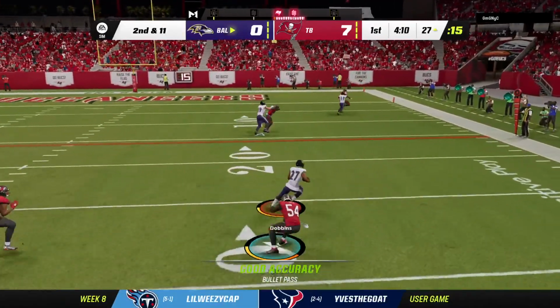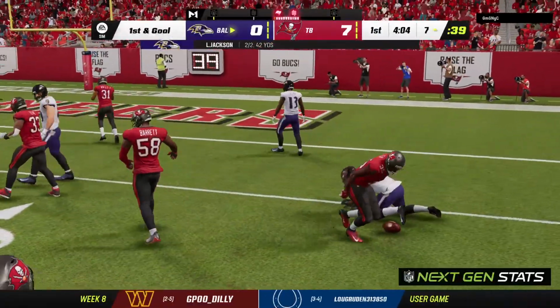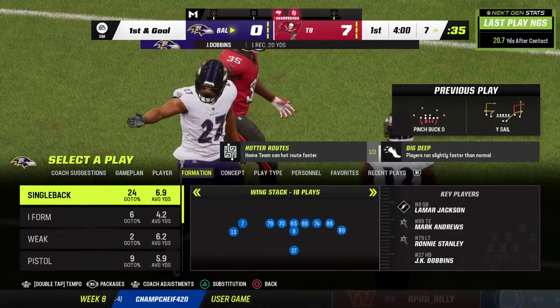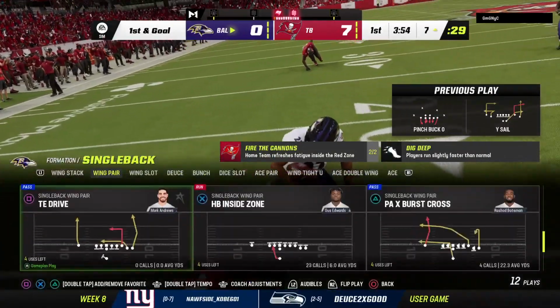Jackson going to find his running back here. It's Dobbins. And finally, down he goes as they work it inside the 10 to the 7. An excellent pickup of 20 yards. So they gave up the early touchdown. This has been a pretty good response. Nice drive, taking it down 1st and goal.